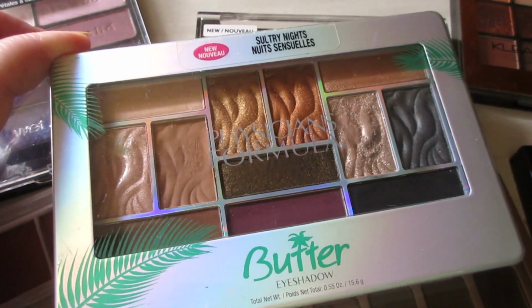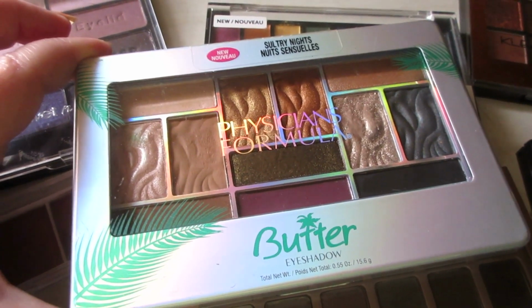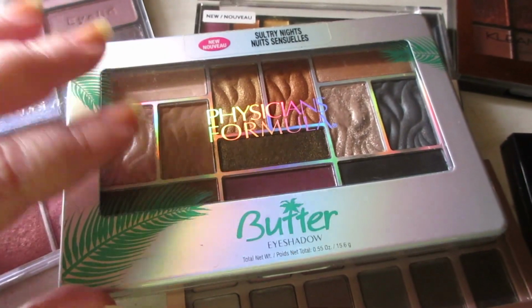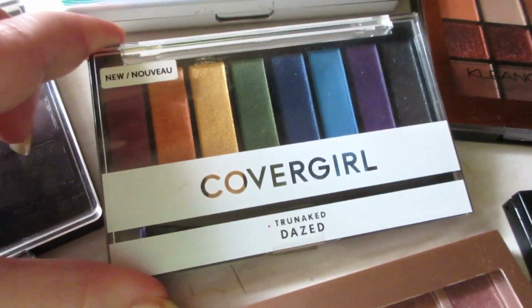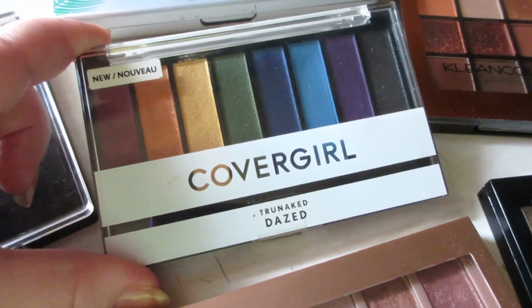I did do a look or two with this, and I will link my favorite one in the cards because I absolutely love it. But overall, I never reached for it because these were difficult to work with. My mom commented on this palette here in some tutorials, so I'm going to pass that along to her.